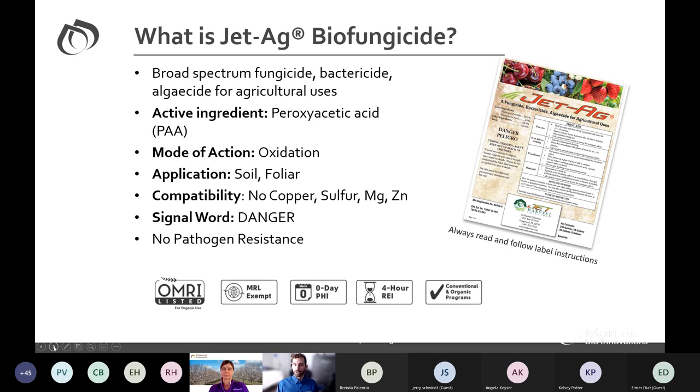There's no known pathogen resistance to JetAg because it is considered a sanitizer, which makes it a very powerful product for a long time to come. And it is OMRI listed, which is great.